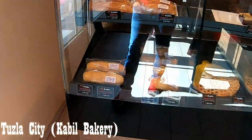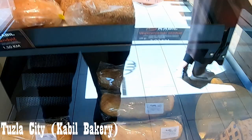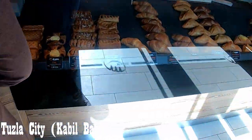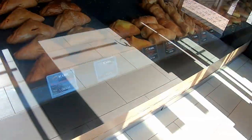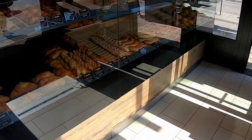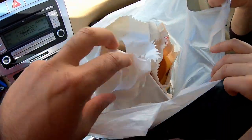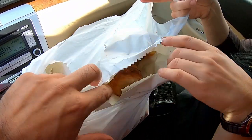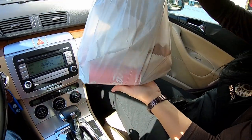So they have some sandwiches. This is our favorite bakery. They have some great sandwiches and sweets too. Okay, we got our bakery snacks for along the way. We are 10 or 15 minutes into the trip. So yeah, we are set for food.